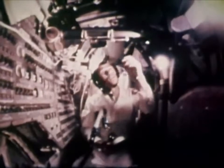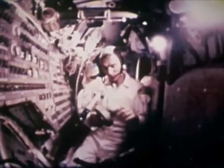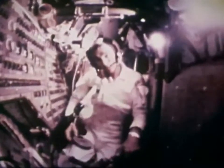Now it was time for Lunar Module pilot Gene Cernan to crawl into the lunar module called Snoopy to check it out for the next day's descent.